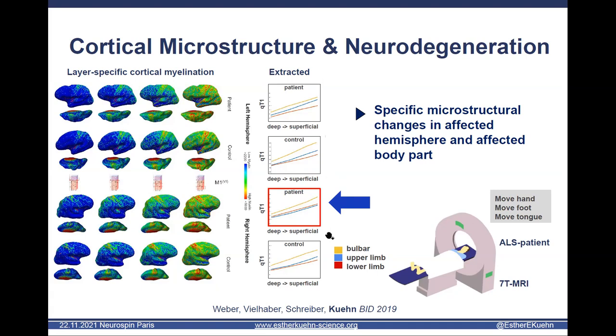It's also the case for the non-affected hemisphere of the patient, but only in the affected hemisphere of the patient, there is a specific change in the lower limb myeloarchitecture that is now less myelinated compared to the upper limb. So there's a specific sensitivity of this sequence to only the representation of the lower limb within the affected hemisphere. It's of note that such a description hasn't been done before. A topographically specific description of ALS has so far not been successful. And so we were very excited about it.